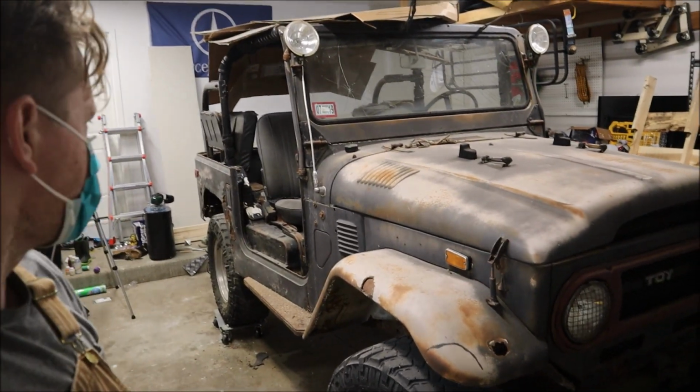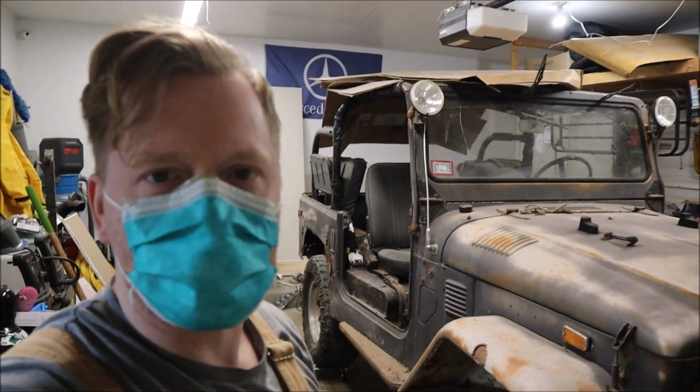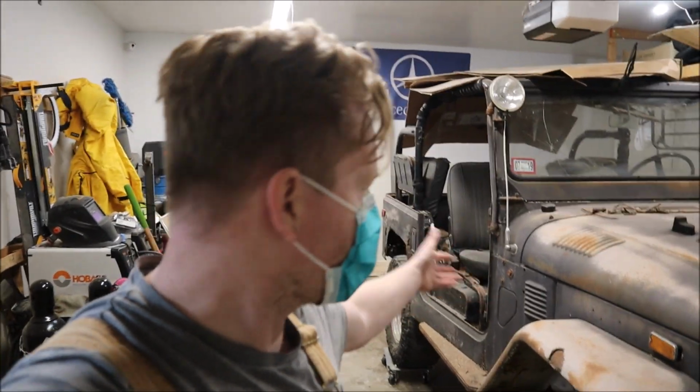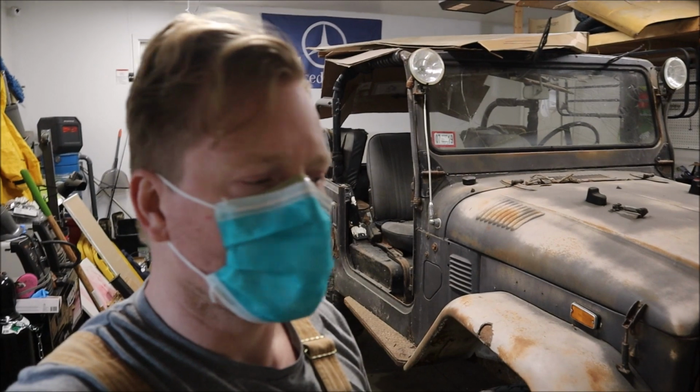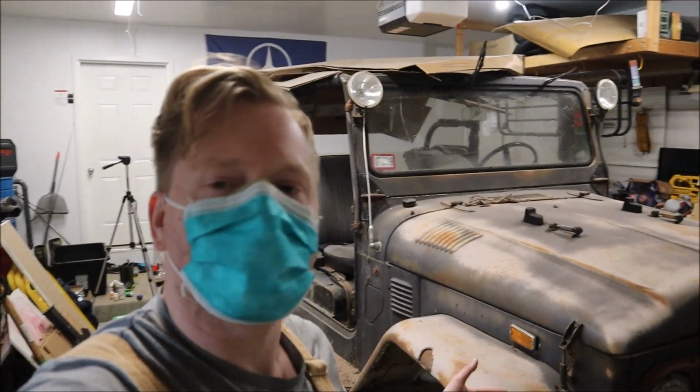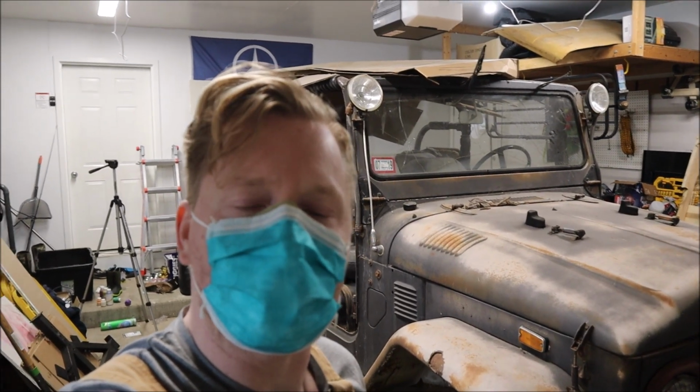It's a lot more Spartan than the G-wagen. There's nothing to it. There's no roof, there's no doors, there's no anything. So we'll see. I bought it for cheap, which is what I like to do. Buy it for cheap, put a little bit of money into it, and just make it look as good as possible. It was going for $950 or something like that on eBay.